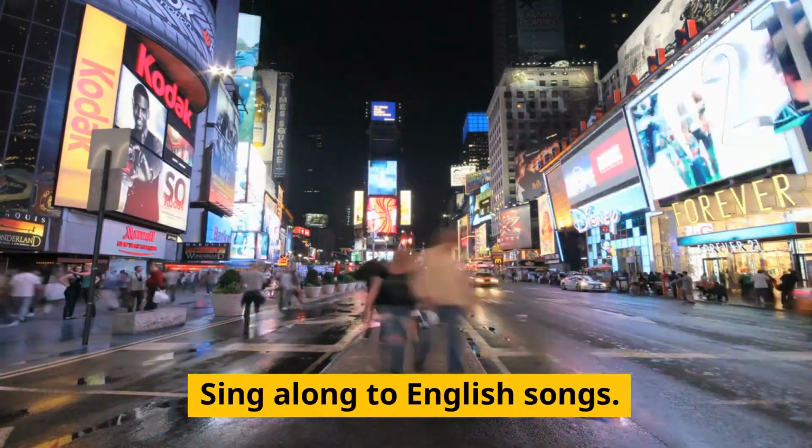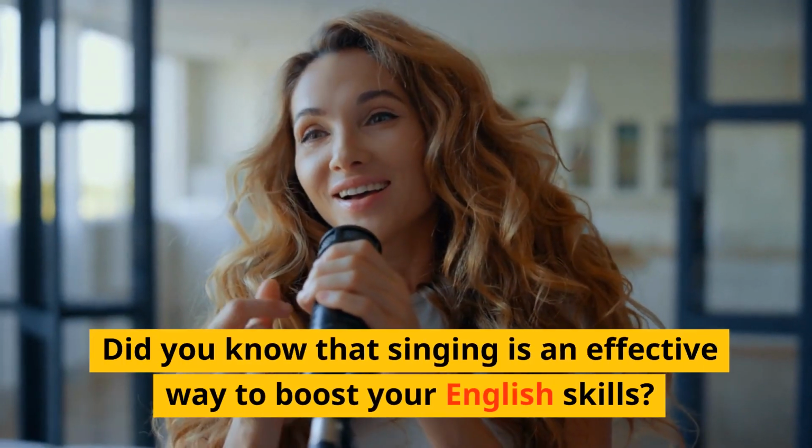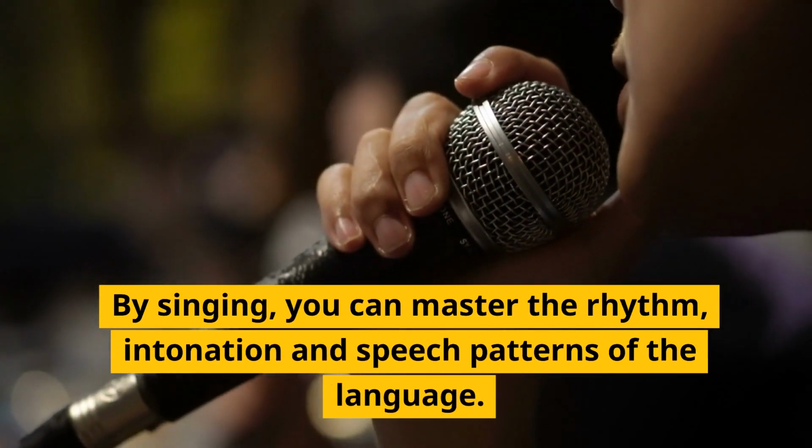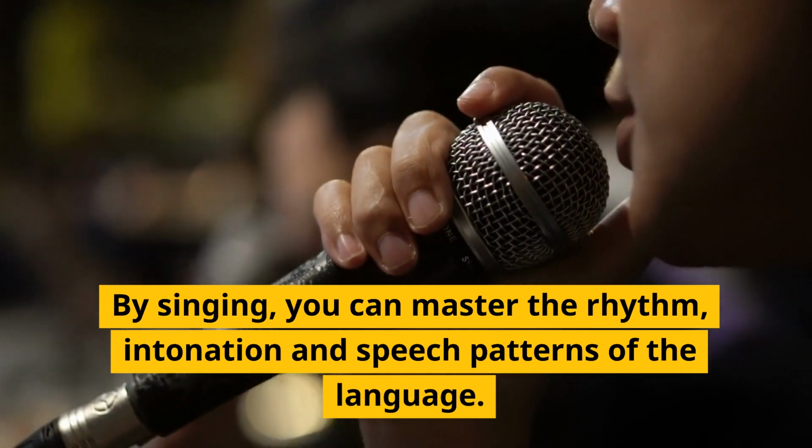Sing along to English songs. Did you know that singing is an effective way to boost your English skills? By singing, you can master the rhythm, intonation and speech patterns of the language.